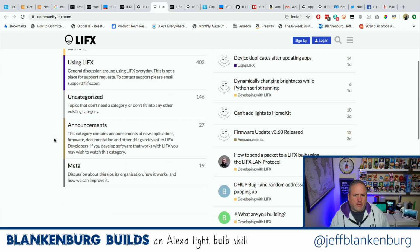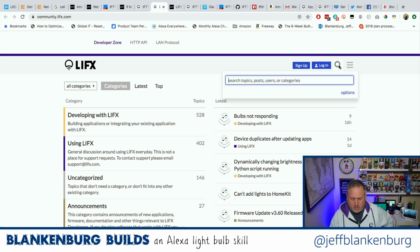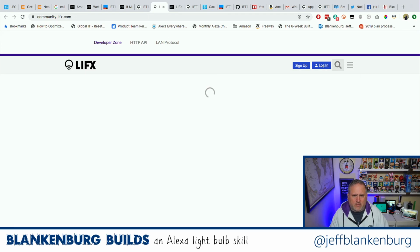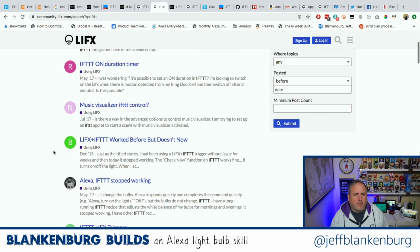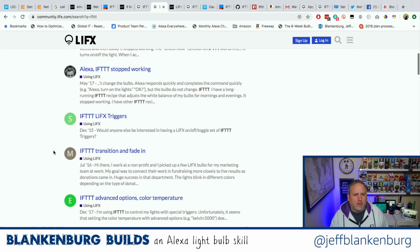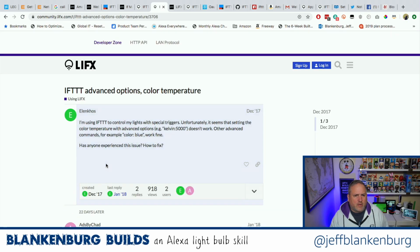This is too deep. Let's see if I just come into search and do if this then that. What do I get? Oh, here we go. Advanced options. I'm using two chroma lights. Unfortunately, it seems the setting color temperature with advanced options doesn't work. Other advanced commands like color blue work fine. Really?